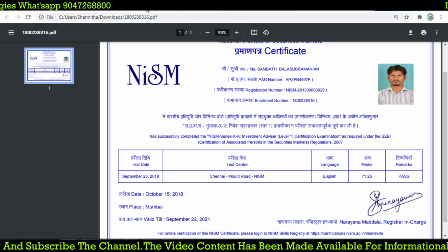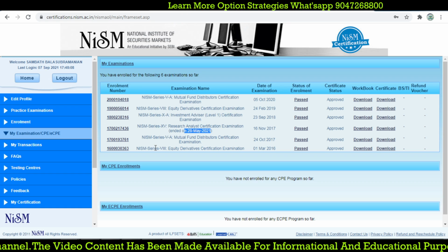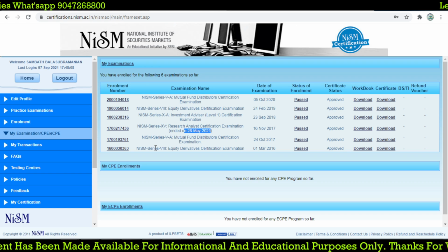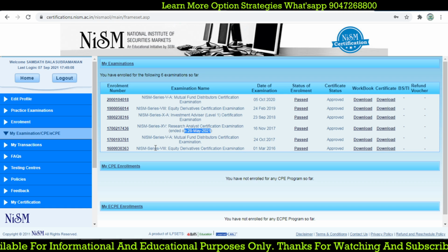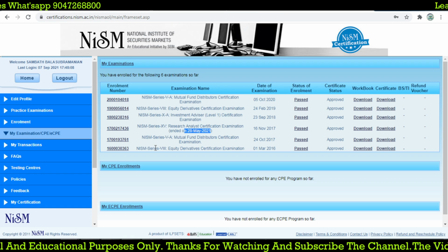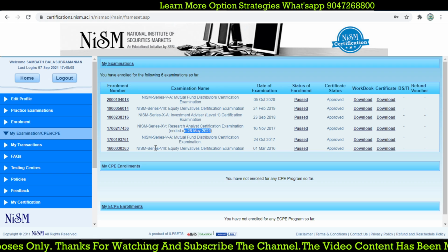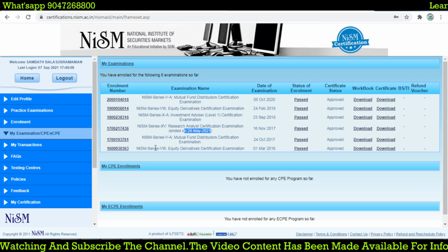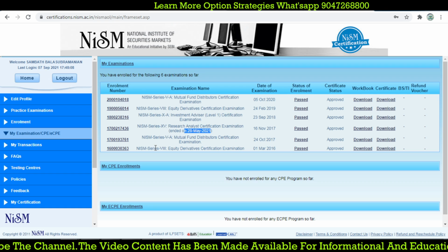I always say I am not SEBI registered, I am SEBI certified, because I have the certification but I don't have the qualification to register with SEBI. That is the problem. So I am a SEBI certified research analyst, a SEBI certified investment advisor, and a SEBI certified mutual fund distributor. Now you are clear about myself. I have done almost 4 or 5 exams with SEBI, and 2 are expired right now, so I'm going to do them again.